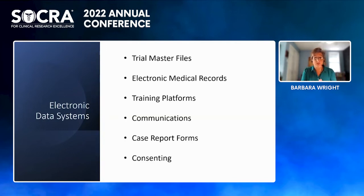Paper source documents are still used, and paper offers benefits over electronic systems in some situations. Electronic systems are a little more complicated. Any one of us could be handed a piece of paper and we know what to do with it. We understand how to run it. But most of us can't sit down and write code for software. So they can be a little bit more nuanced when setting up electronic data systems in your clinical research. So I'd like to talk a little bit about some of those challenges and offer some points for you to consider.